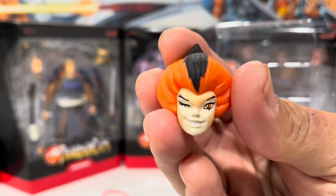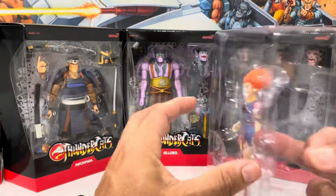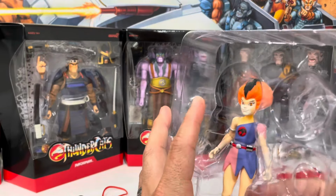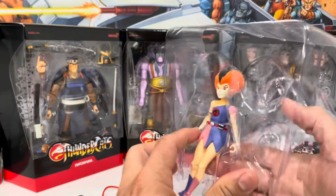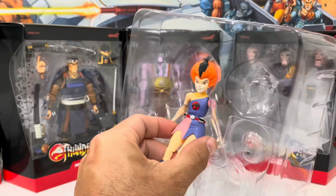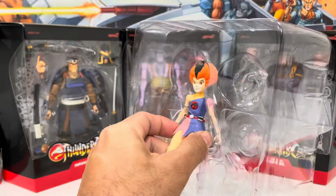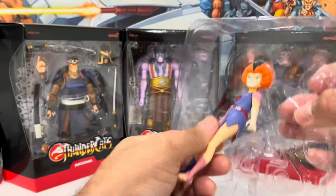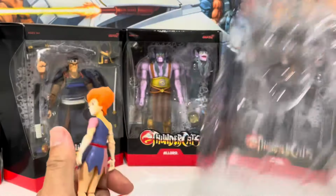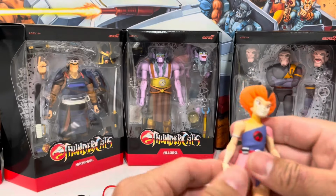There she is. Little winky eye. Who's she checking out? She's too young. Man, and this right here, gotta take my big old scissors. Always be careful because you don't want to scratch up the paint and jack up your figure. Thankfully, that was easy. Let's check her out.